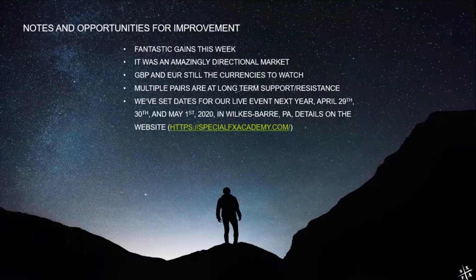Multiple pairs continue to be at long-term support and resistance. That's also a very good opportunity to trade in either direction, either a bounce or a piercing of those levels.